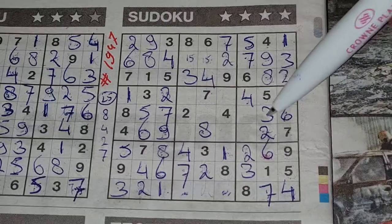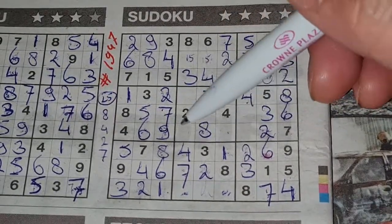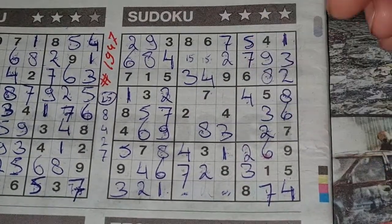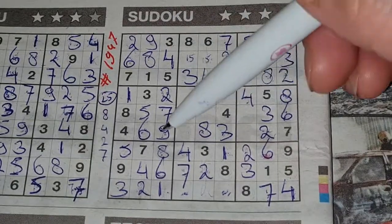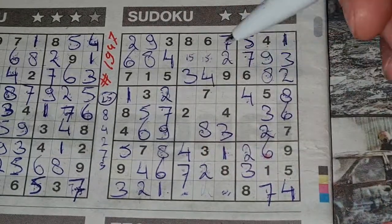3 in this row, 3 in the middle row. So the row below, the only 2 places for the 3 should be here or there. We see here 3, no 3 there. 3 should be there. And all the 3s are used. I can see. Digit number 5.